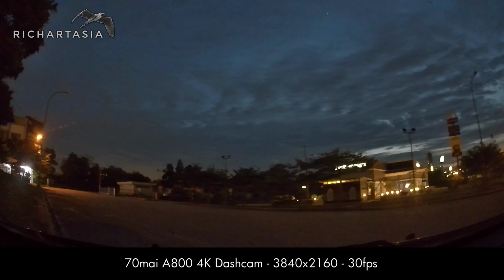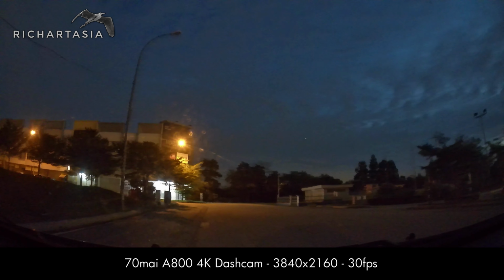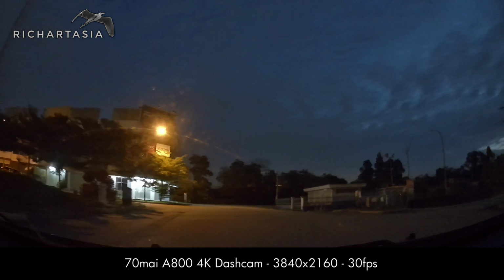So it's very bright on the screen itself. You can see McDonald's and the sky. It's amazing. The camera is pretty good in the dark. I'm not sure how the ISO is.